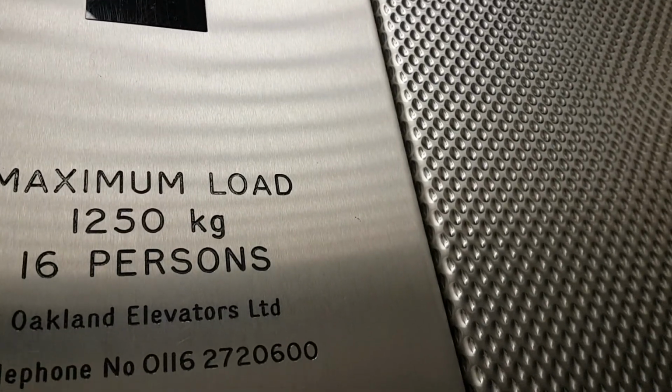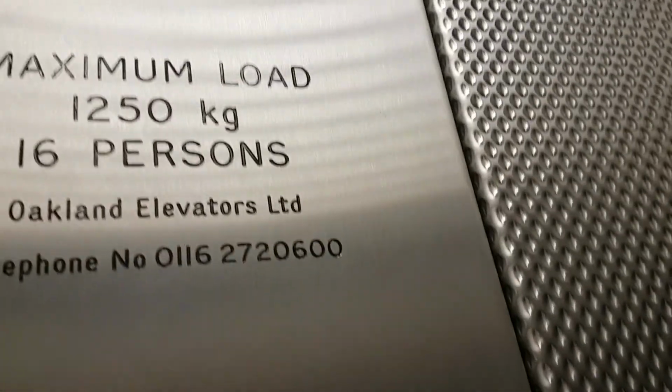Which side are we? This side yet? Ground floor. Oh, ground floor. These doors over there.